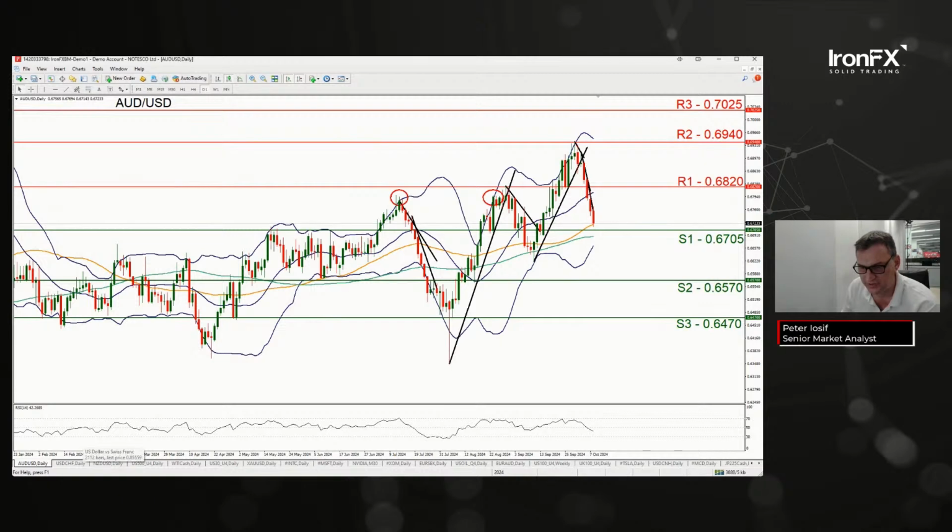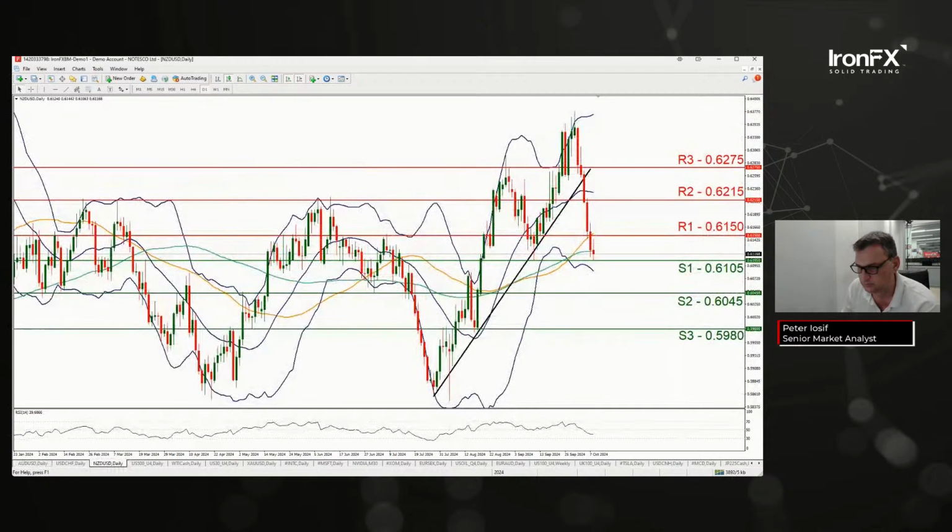Now let's move to the Kiwi. A very steep downward motion. I'm a bit worried about that. On the one hand, the downward motion on a technical level is very steep, and at some point it will have to correct a bit higher before it continues even lower.